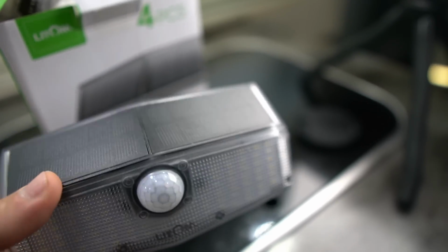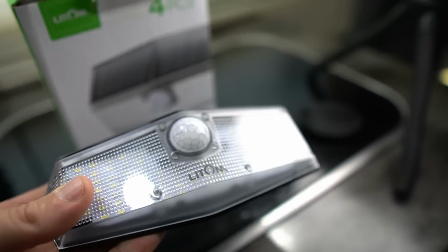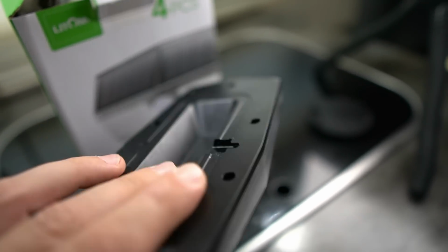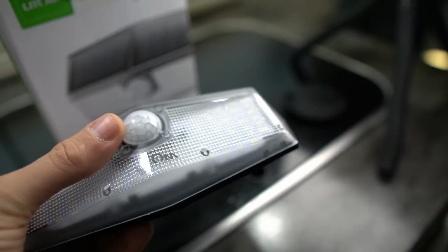Monocrystalline over polycrystalline, and these are 120 LED. They make them up to 300. Some of them are a lot smaller. I think I would like the 300 LED ones a little bit better, but these are the same kind of design. They have a motion sensor on them.